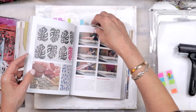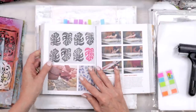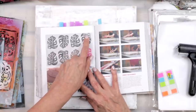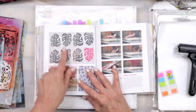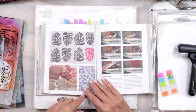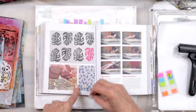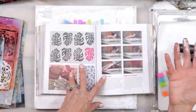And let's see, what did I highlight back here? Oh, this is a great example. So when you press it, there's lighter parts and darker parts. A lot of times this can look like a stencil, but to me, this looks like carved stamps. And I have done that, I just don't have the patience for it. For the time that I would use them over and over again, I go to my stencils.